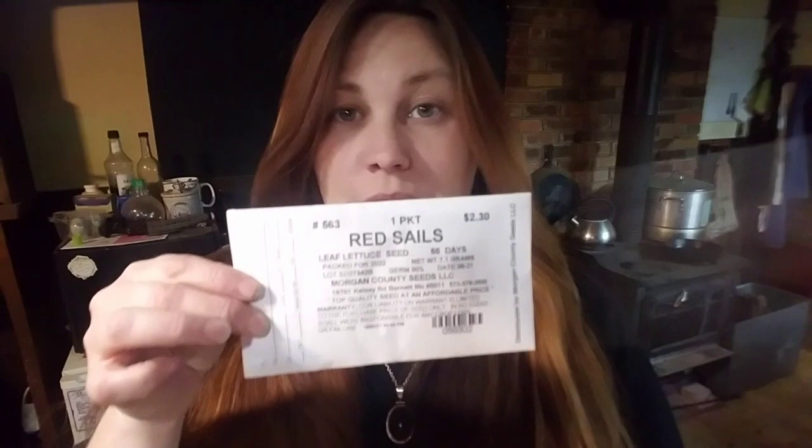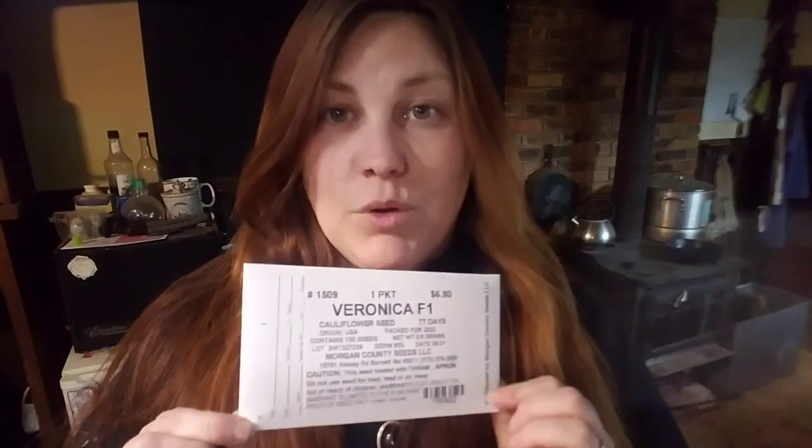So the seeds that I'm going to be starting right now are going to be my market cabbage, my red sails leaf lettuce, this white magic cauliflower. It's supposed to be a larger head, and it's supposed to be self-blanching. The other one that I got is for fun. It's an F1 hybrid cauliflower. This one is designed to kind of look like Romanesco broccoli. If you've ever seen it, it's got that kind of really neat, pretty Christmas tree fractal pattern in the way that the buds grow. So this is a cauliflower that does that same thing. I'm going to give this one a try.